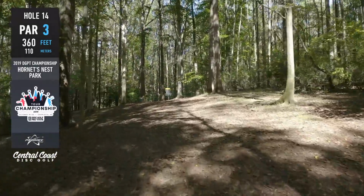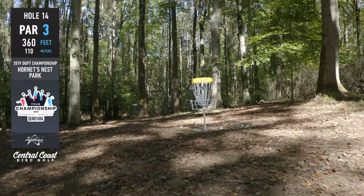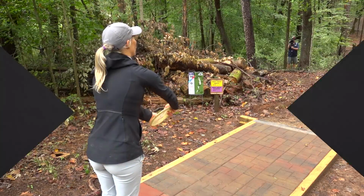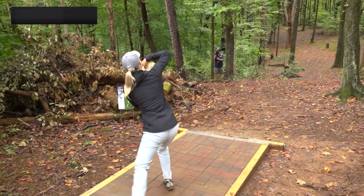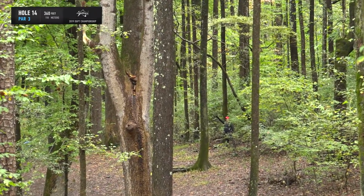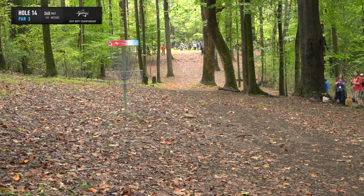We're going into another wooded fairway here. That was a little bit more open. We're playing to the short pin here, Nate. Yeah, par 3, 360 feet, moving right to left, but it's a pretty tricky angle. You can see Kat's actually going with the mid-range because she wants it to stand up just a little bit. Wow, and it looks like it does just about perfectly. Yeah, it beats both of those trees.